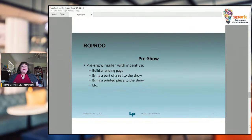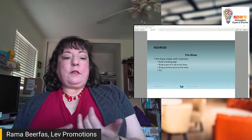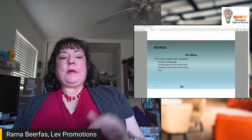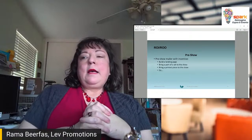Now, there's different points at which you can use the promotional products to help you develop those ROI and or ROO metrics. So you can have a pre-show mailer with an incentive. You can send out a mailer. You can build a landing page so that anyone who clicks on that page is eligible to get something. So maybe you send a postcard out in advance saying, click on the landing page, do this, that, or the other, and we will either send you a gift or give you one at the show. You can send out part of a set to the show. So maybe one glove, and if they bring that glove to the show, they get the second one, or a sunglass case.